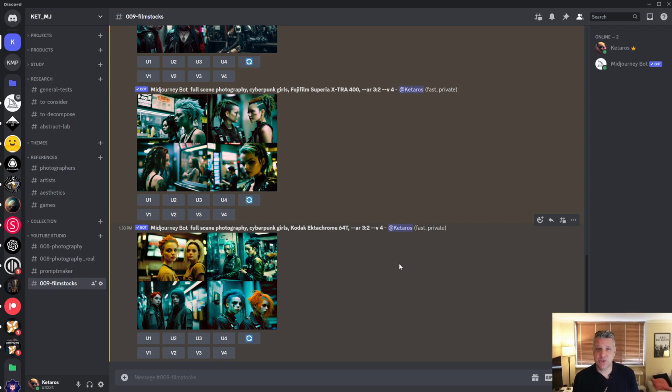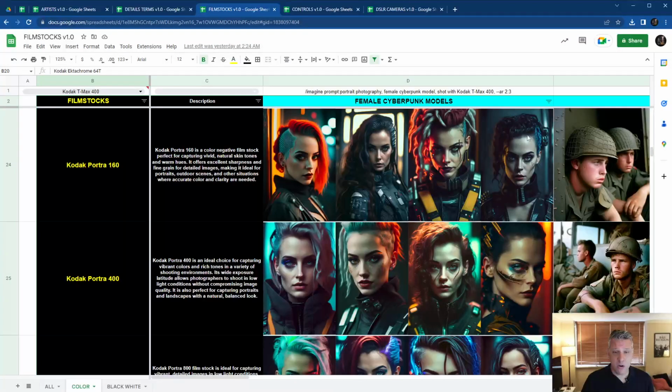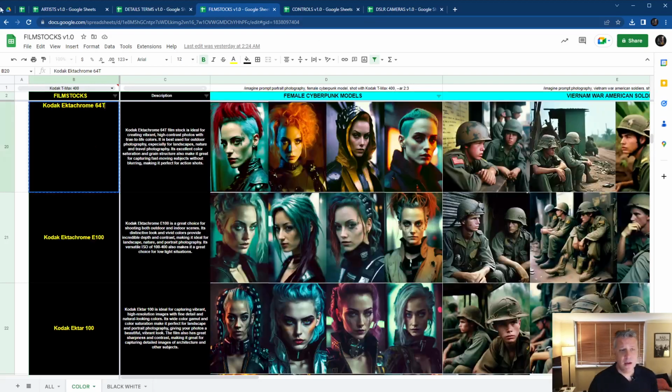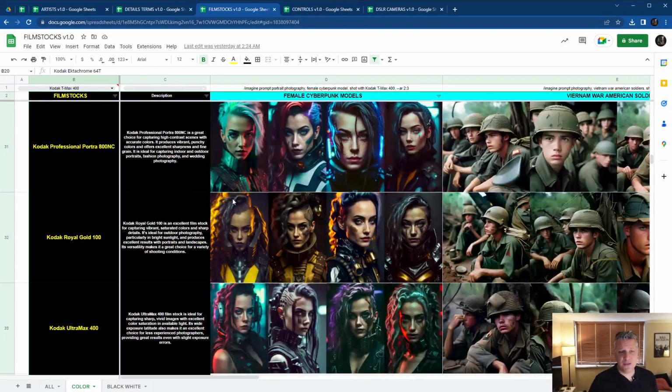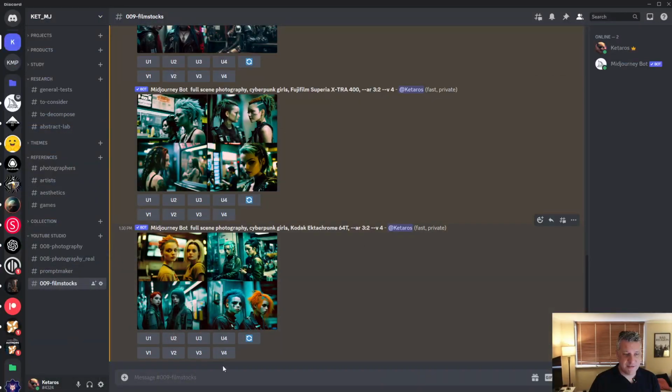That's why I like film stocks a lot. As you start testing different film stocks, take note of the ones you like, because you can find one that works for you. For example, this one here, the Kodak Royal Gold, gives a very interesting effect. So if you find a film stock you like, go with it and understand what kind of scene it works better for.